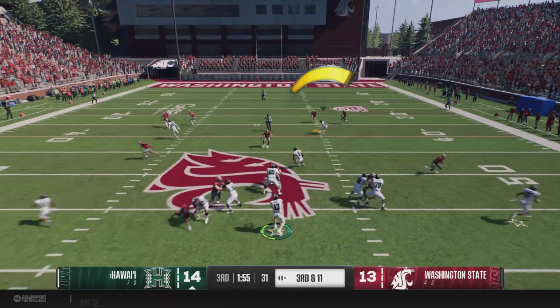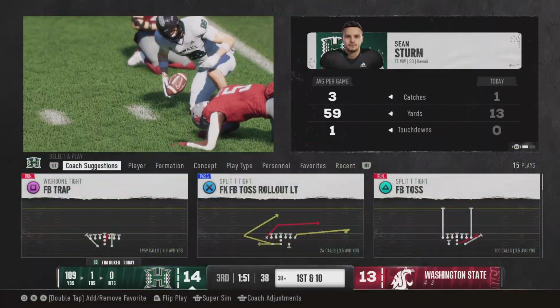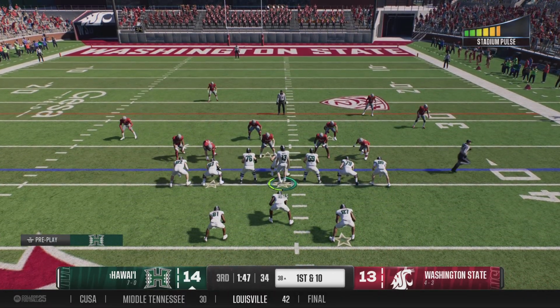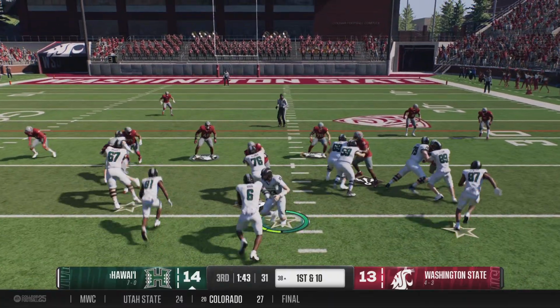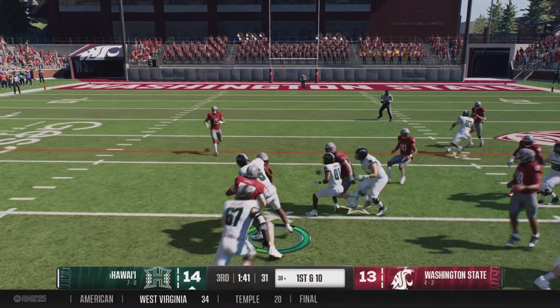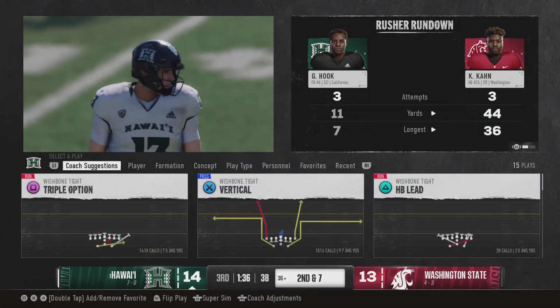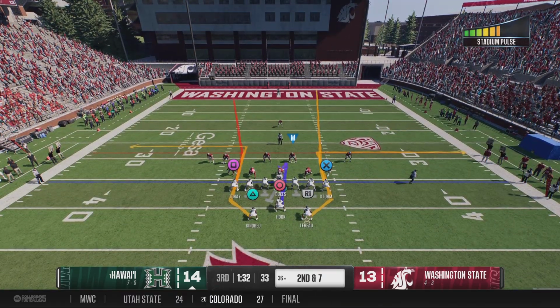3rd and long, and he'll try to throw for it. He makes a catch. He gets it to the 38-yard line, and they'll pick up a fresh set of downs. And the Rainbow Warriors have this offense rolling. Big fullback's got it. A strong tackle and wrap-up from the junior. Went to the running game on 1st down, now 2nd down.